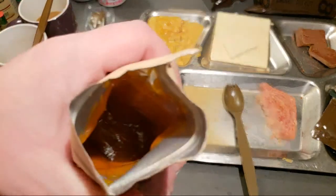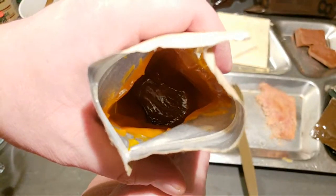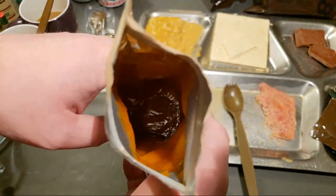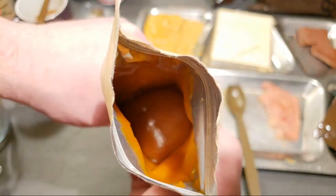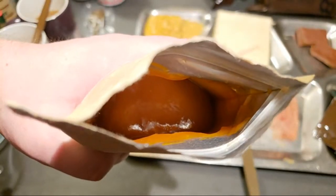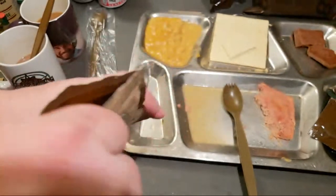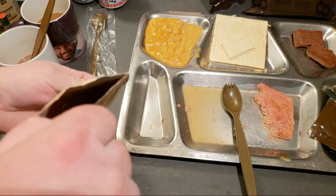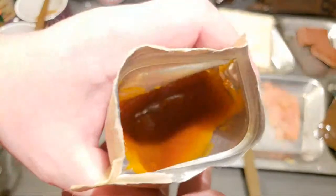Well, what do you guys think? Do you think that's good? Or should I add more water? Focus, camera. There we go. Nope. Looking pretty smooth. Looking like pudding, kind of. Real thick, almost like caramel, though.